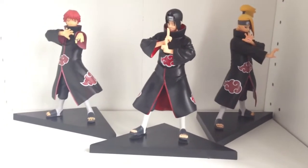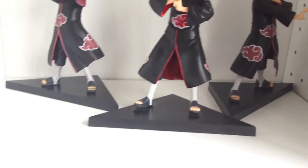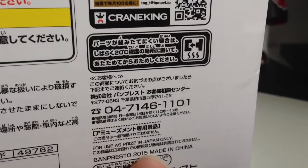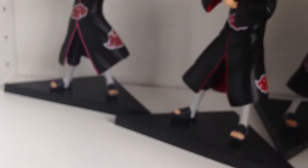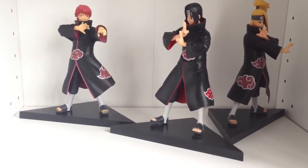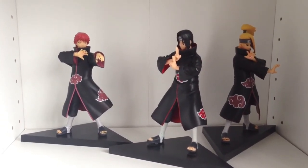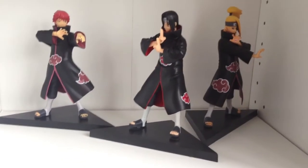Banpresto, and I know this is sad, but Banpresto manufacture their figures in China. And if you don't believe me, I actually have a box. And no, that's not it. Sorry. So you'll see here, it actually says Banpresto 2015, made in China for use as prize in Japan only. What that means is that Banpresto only release their figures in Japan. You can't get them outside of Japan, but they are physically manufactured in China. So I know that's sad. I know people want stuff that's actually manufactured in Japan, but I'm sorry, that's just the way it is. That's what Banpresto does. So that's another way.